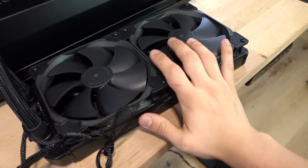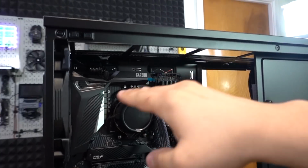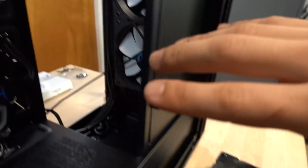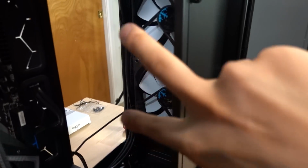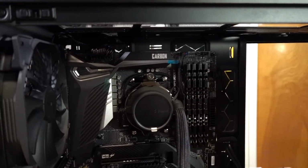Now mounting our radiator to the case can go a couple different ways here. We can mount it to the front, or the top? I'd prefer the top just because we already have two pre-installed fans at the front. They have white blades, and if we had to mount the radiator to the front of the case, then those two fans would have to go up here, and that would throw off the whole feng shui of the build, which means I would have to swap those fans out. It's a whole other thing.